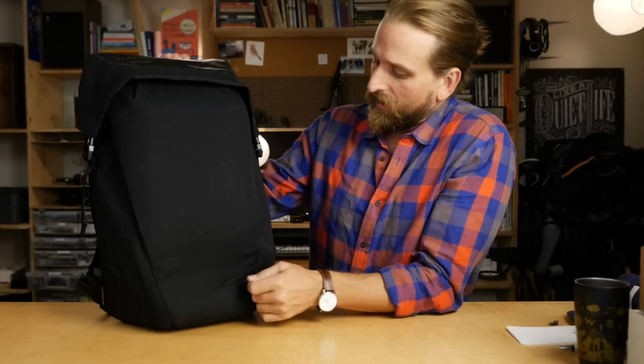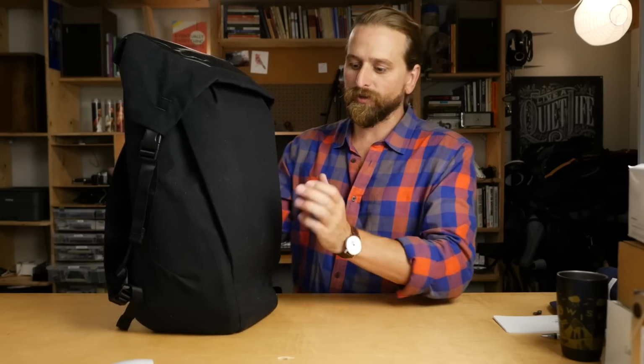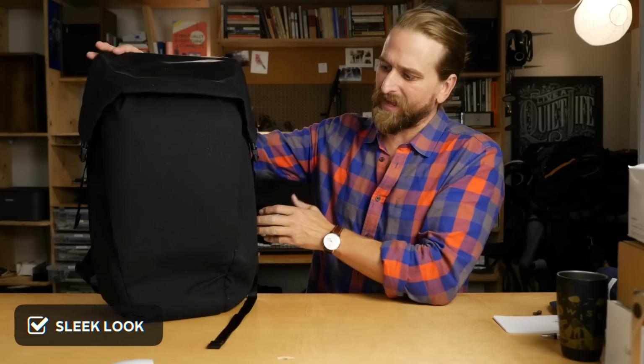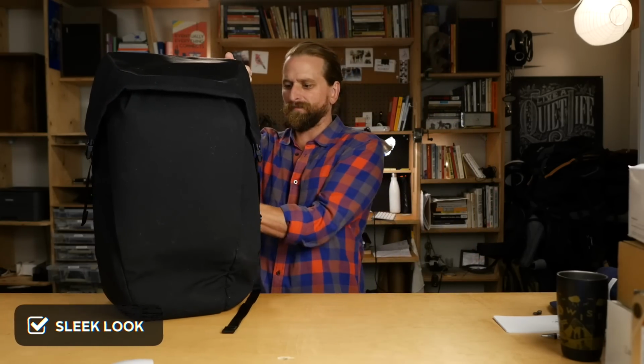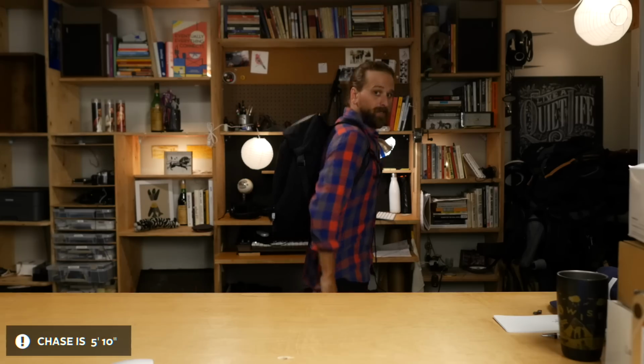Now I'm gonna show you every single nook and cranny of this bag, but first, here's my gist on it. First of all, I would like us to pay attention to the very sleek look here, okay? Very sleek, very slim line. It's like a little jetpack or something on you, right? It's like kind of Mission Impossible. I am 5'10", okay? And this is the way the bag looks on me. I normally hike it up a bit, so some of you might have it down a little lower. I like it high and tight. So a very sleek look.